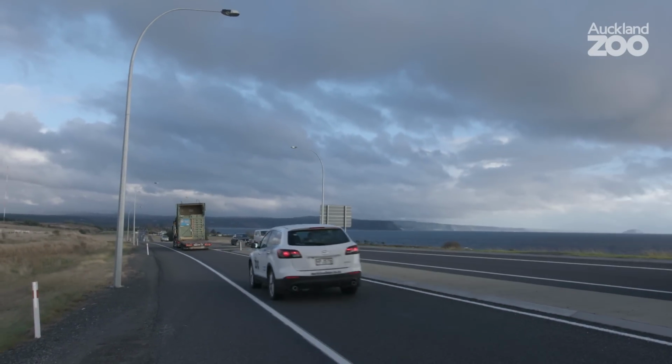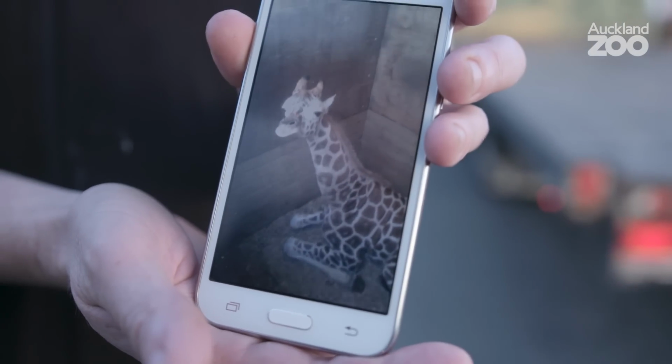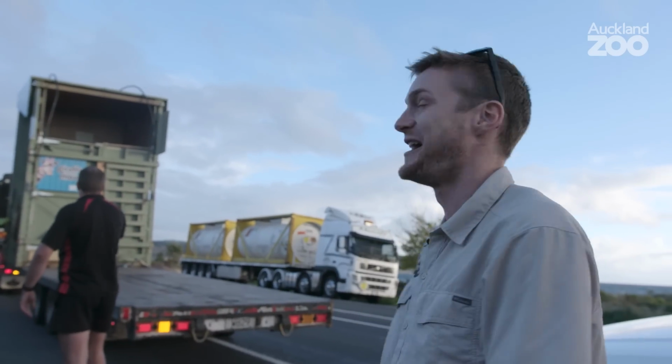So we've currently just got to Taupo. We've got Zuri inside. She's actually sitting down, which is a really good sign. It means she's nice and comfy. She's having a little bit of rest. So I'm really happy with how it's going. And we've got beautiful scenery.